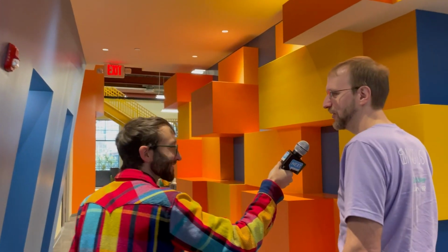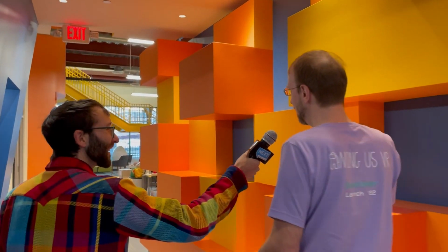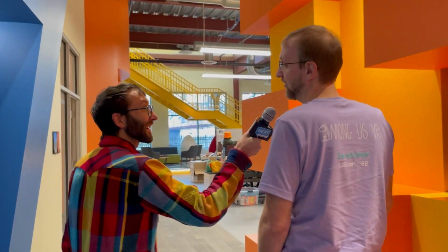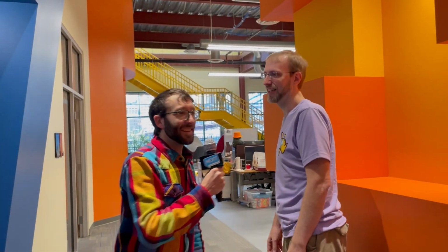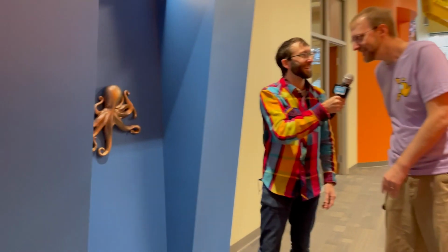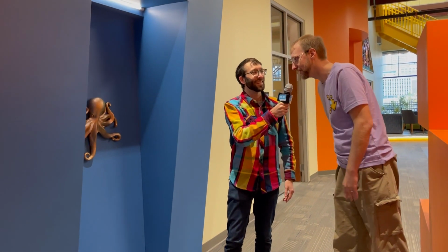We make games, right? So we want to have a whimsical hallway, but we also have secret rooms in various places throughout the building. You actually just passed by one, and I'm not even sure you noticed it. Oh my gosh, is this like a mirror room? That is. There's a secret room in there. Maybe just introduce yourself and then push really hard on the octopus.